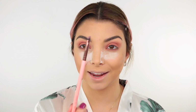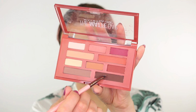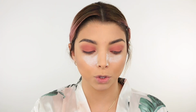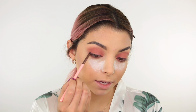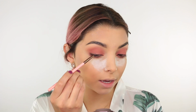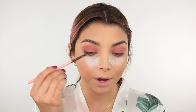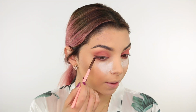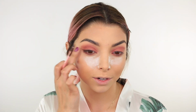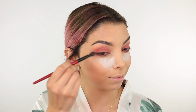Now we're going to grab an angle brush. This one is from Luxie Brushes, the 215. I'm going to grab this brown color, and I'm going to draw a brown eyeliner. It can literally be just the shadow of the liner. It doesn't have to be super precise, just a small liner. For this, I like to not bring it all the way to the inner corner, literally stop in the middle of the eye. With your finger, or with the brush that you used to blend out this color right here, blend out the edge upward.